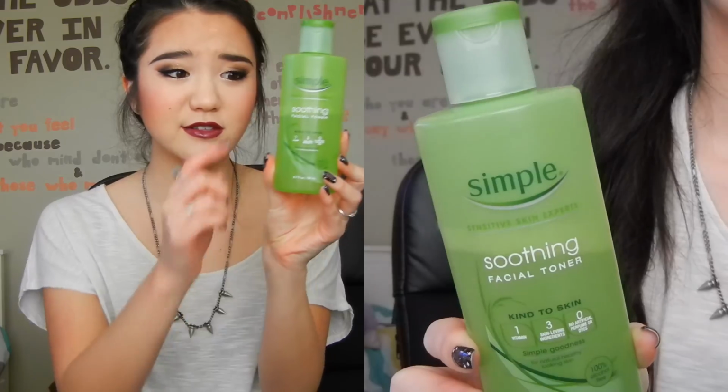I really wanted to give time to see if they worked with my skin and everything, and I definitely really love them. They're both very gentle and I think very effective as well. So the first one is from Symbol. This is the first and only product that I've ever tried from this brand. This is the Soothing Facial Toner.